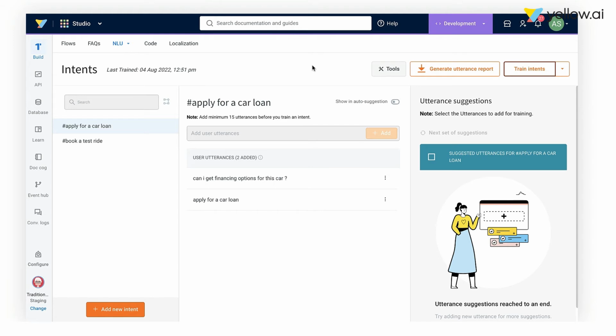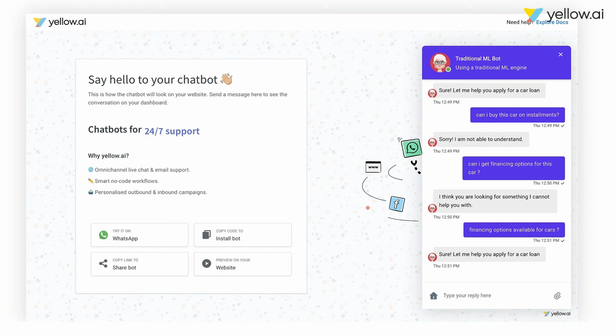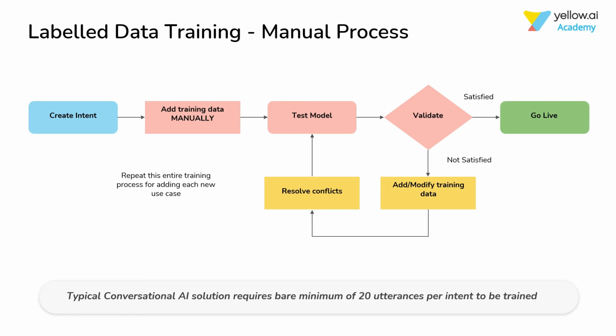We can then retrain the chatbot. Once the training is complete, we can input the same utterance. Now we see that the chatbot is able to recognize the underlying intent and trigger the mapped flow. This is the fundamental problem with a traditional NLP engine.